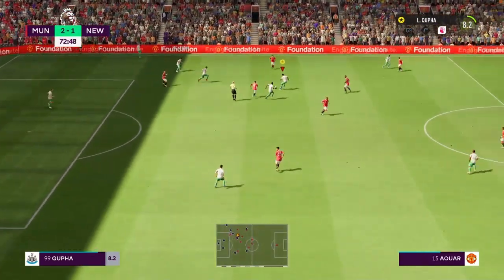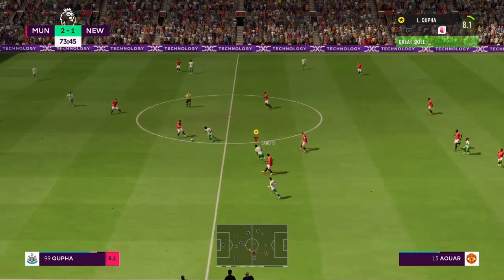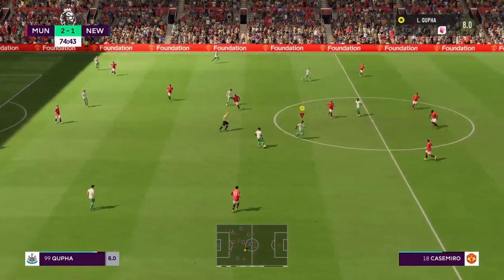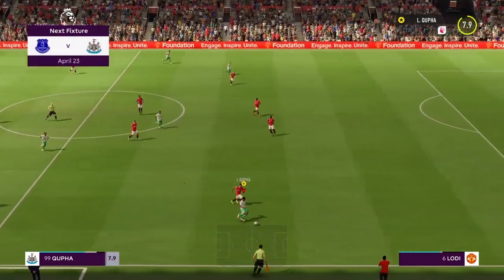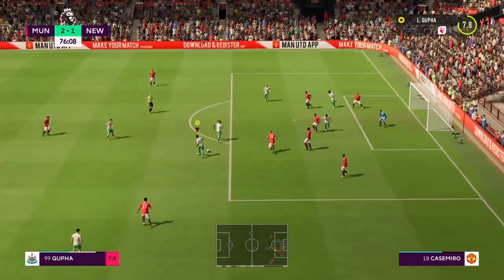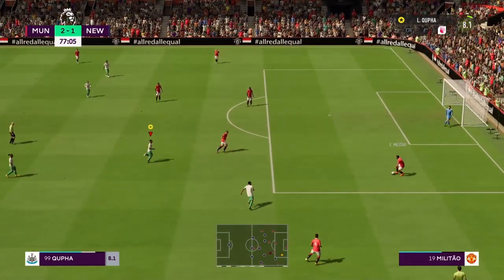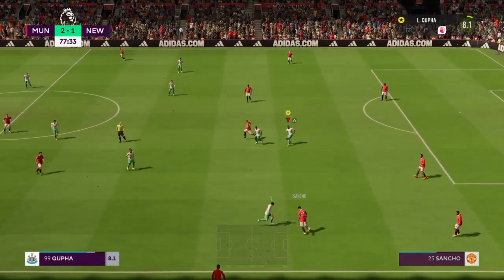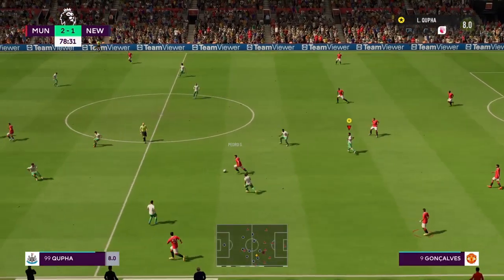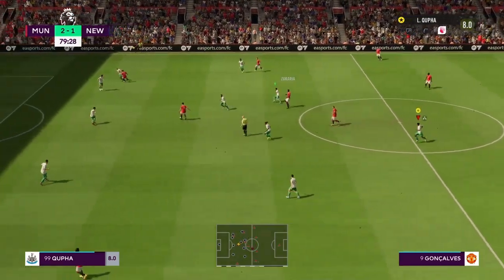Here's a change for Manchester United. What a pass that lacks quality. How can he take them on and beat them? Well, acres of space out wide for Newcastle. Gelson Martins. Terrific block. Sancho. Now Eder Militao. Pedro Gonçalves. On the ball, Zakaria. Martinez. And the ball with Pedro Gonçalves.